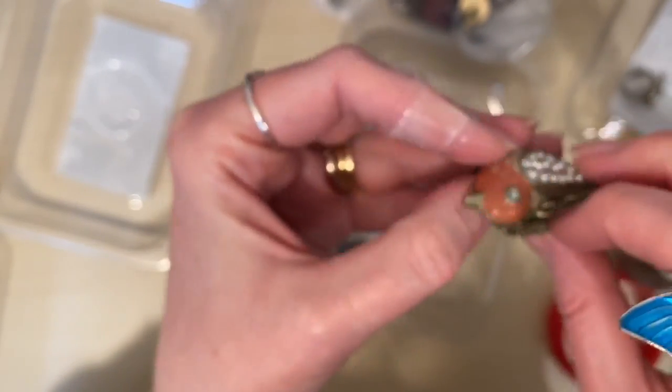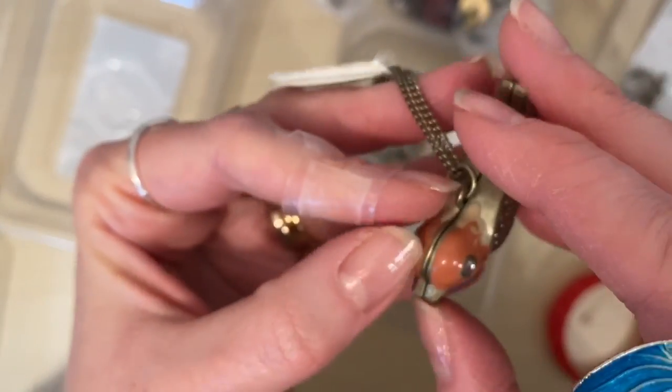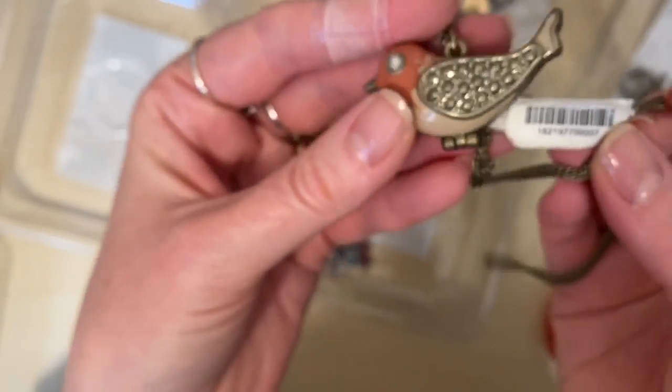This one I picked up for one of my daughters. It's got a magnetic closure, but both halves of the magnet are in one side, so I need to glue that back in. But yeah, I thought my little girl would like that. Where's it from? Oh, that's Accessorize. So yeah, I'll fix that one up.